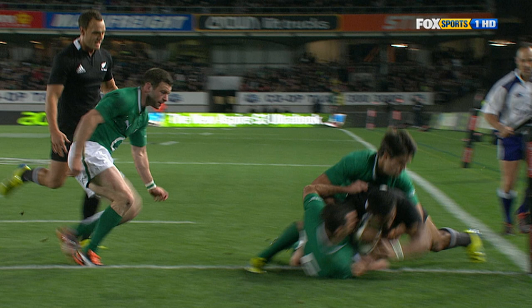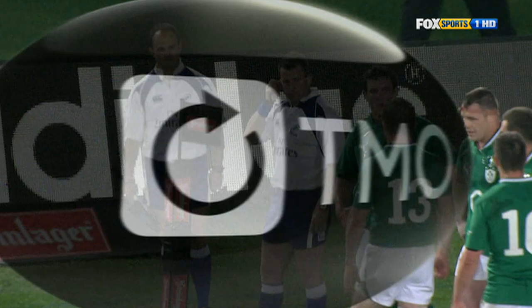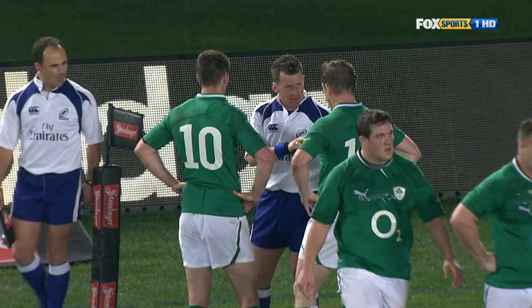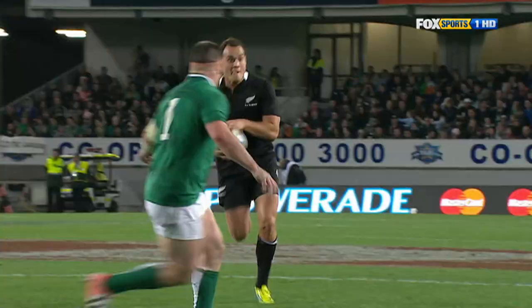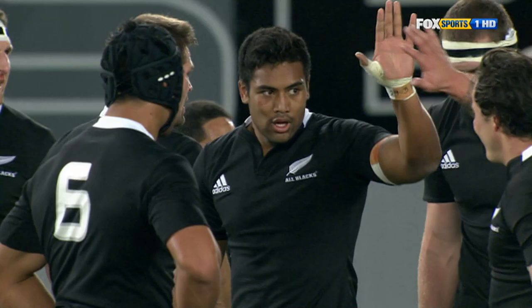That's an excellent shot, and wow, finish by Julian Savea. I think he'll get the green light here. Yes, Nigel, you can award the try. Thank you. So there's the confirmation. And what a first half for Julian Savea. Had a bit more to do this time.